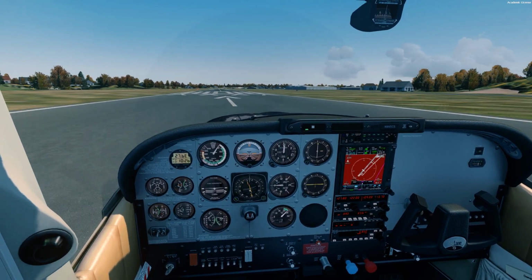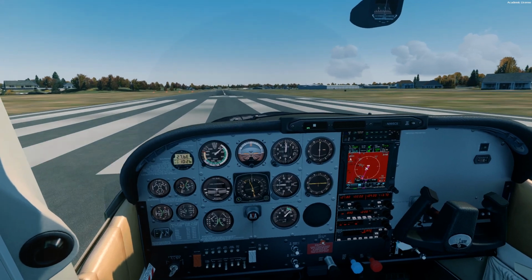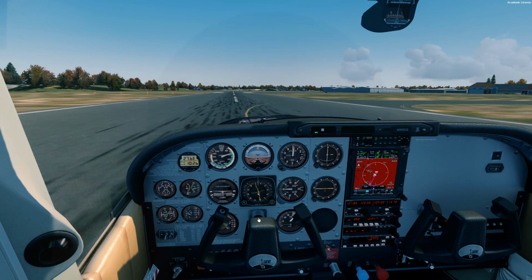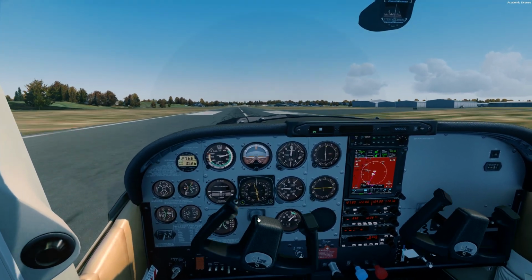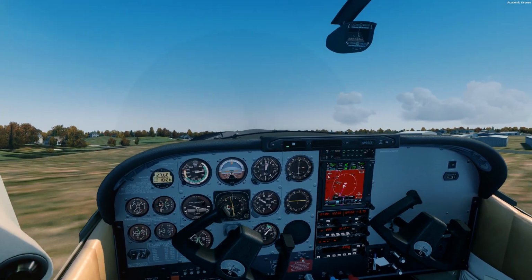Okay, airspeed is alive. Tracking much better at tracking the center line this time, less wind than it was last time. That was a disastrous takeoff. Watch for the falling wing on takeoff. Still some wind though.